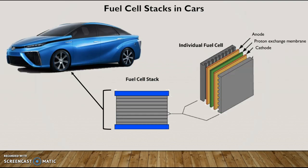In order to put this into a car, many of these fuel cells are stacked together to make a system of fuel cells, which can produce enough power to run the car motor. This fuel cell stack is fed hydrogen from tanks within the car, and oxygen is provided from the air intake of the car. With further research to lower the cost and increase safety, fuel cell cars could be the future of electric cars because they have almost no carbon emissions.